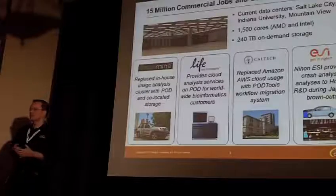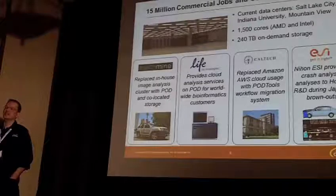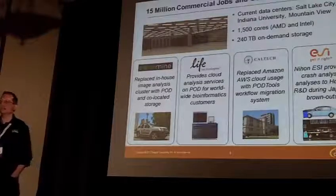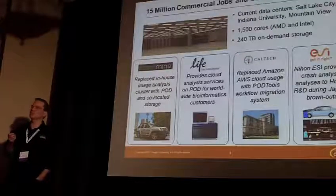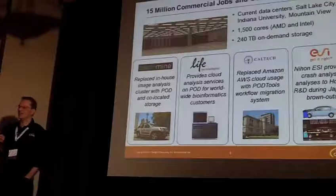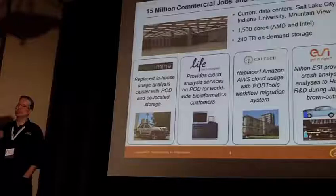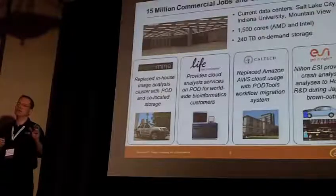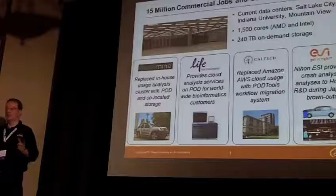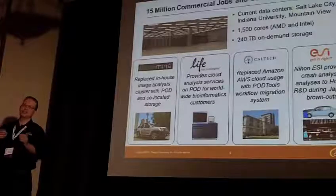So as I mentioned, we've run 50 million commercial jobs through Penguin On Demand by now. I just want to touch on a couple of customer cases here. Earthmine is a company. They do something really cool. In a way, I call it Google Street View on steroids. They capture 3D imagery of street views, and every pixel in the image actually encapsulates all 3 spatial dimensions.